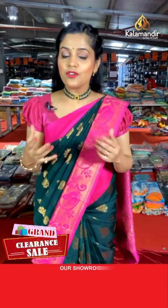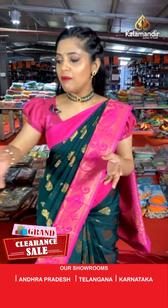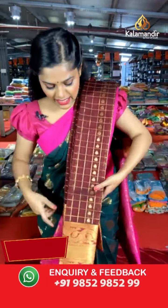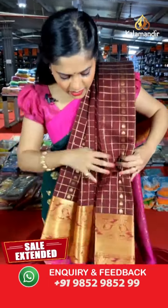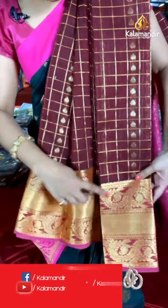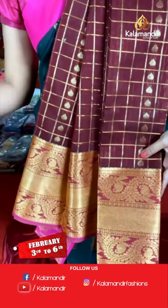I have a lot of color combinations to show you from similar patterns. So here is the next one. It's going to be a dark colored saree now. Dark brown saree with a combination of light purple on its border. So same light purple will be on the pallu and the blouse piece also.